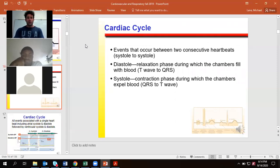So whenever we're talking about the cardiac cycle, this is going to be all the way from that P wave all the way to that T wave. Whenever we're relaxing, that's going to be from the T wave to the next QRS complex, because in between that time, no blood is being pumped out of the ventricle. From the QRS complex all the way to the T wave is where we're going to have systole. And this is where our heart is going to be contracting, so blood is going to be pumped out of the heart.